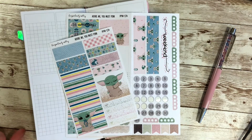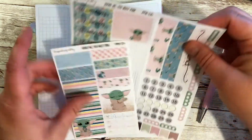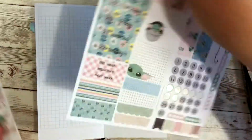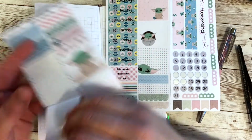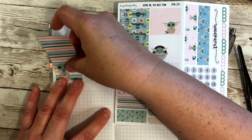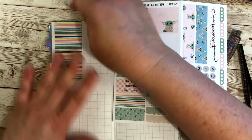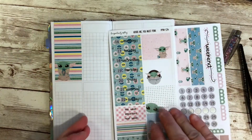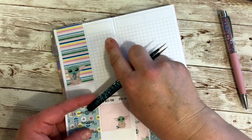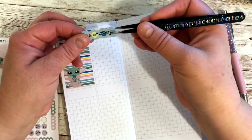Okay, I'm back. Sorry, my husband called right in the middle of my video, of course. Anyways, I finished putting down the date dots. And let's see. We'll put this little full box sticker here. He's so cute, like a little frog in the mouth. I got something on there. I don't know what it is or when I did it.